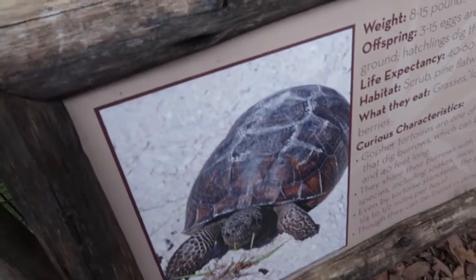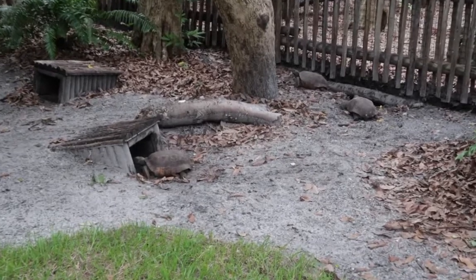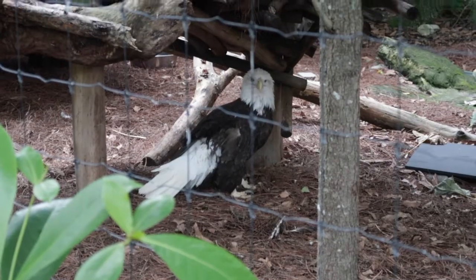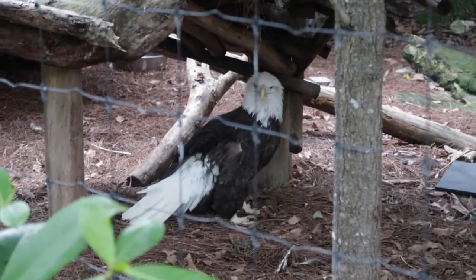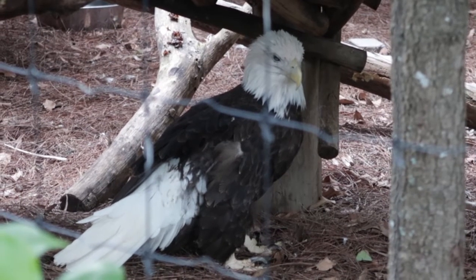Little turtle dens. Oh, there's 2 more over there. They're so cute. They're so cute. Both birds. You ever seen the videos of them pushing the fastest balls around? There's one down there. Maybe he'll fly out. Whoa! Looks like he's lost his wing. Sometimes they're injured and they can't return to the wild.